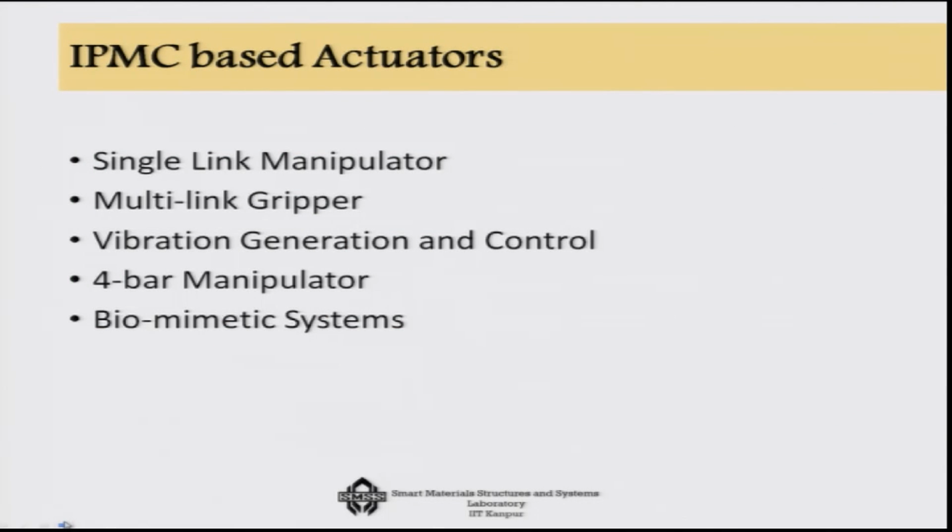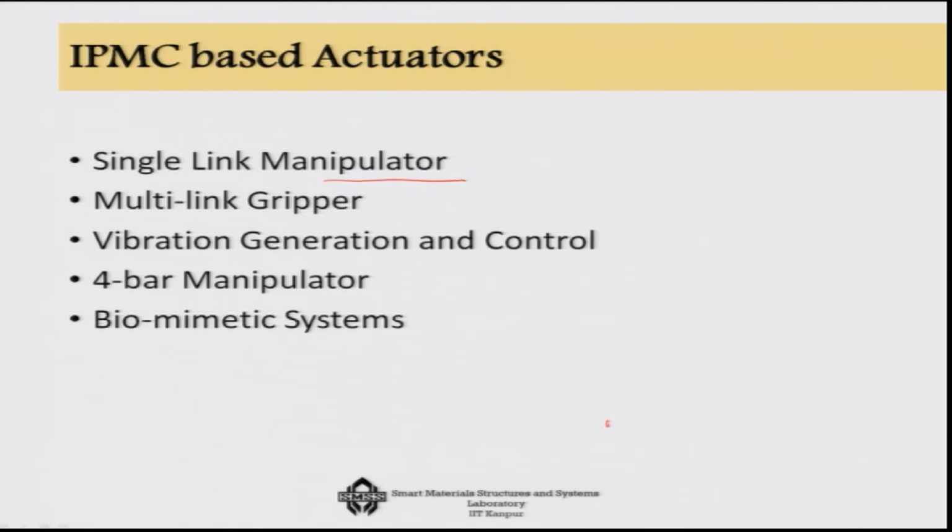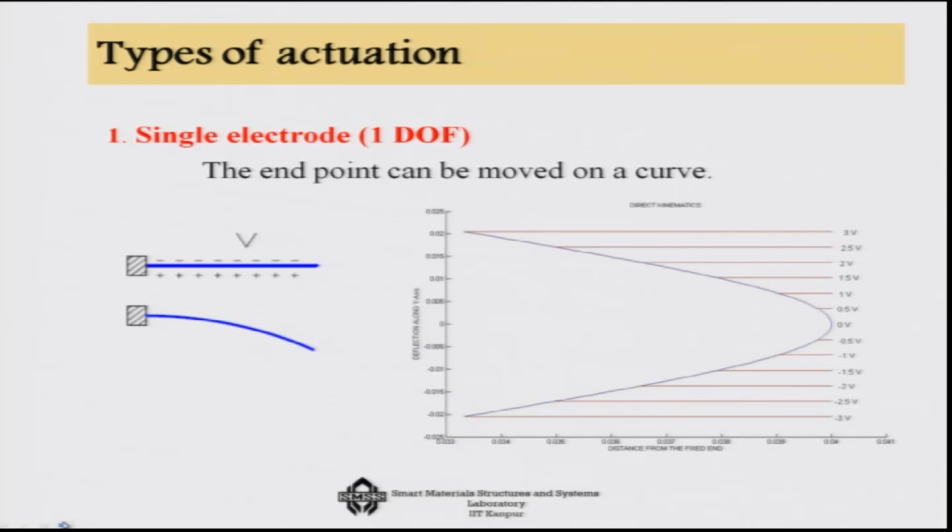IPMC based actuators have many applications, but the major applications are in terms of single link manipulators. That means, when you have only one single link, and using that itself you need to bend it enough in order to hold something and transfer it to some other location. So, that is single link manipulation. You can of course then use it for multi-link grippers, for vibration generation and control, for 4-bar manipulation and for biomimetic systems. IPMCs thus have versatile applications.